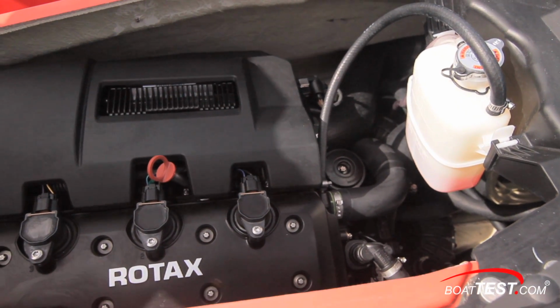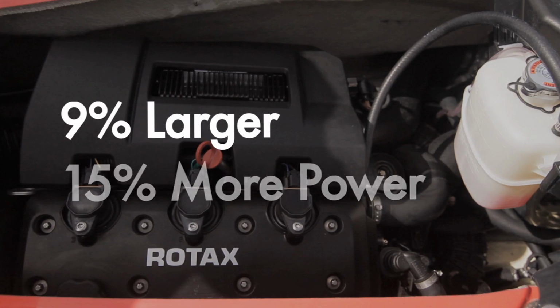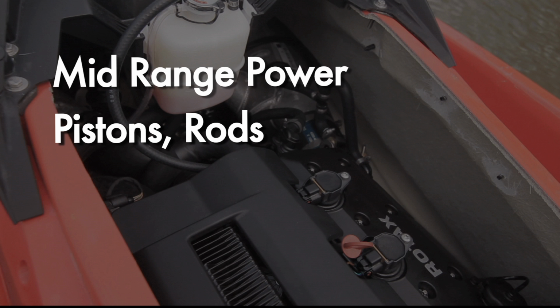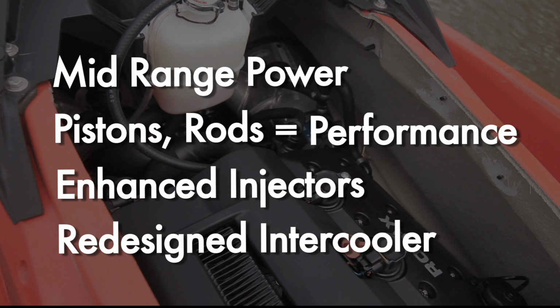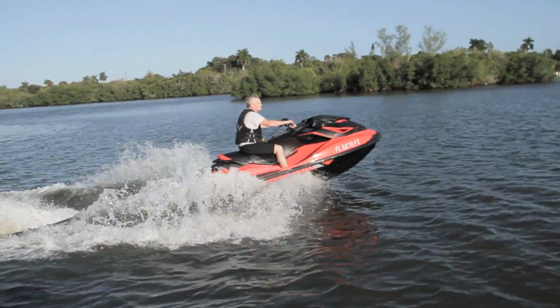The redesigned engine is 1630 cc's, 9% larger than the model before it, but producing 15% more power. A longer stroke gives better mid-range power. Lighter and more robust pistons and connector rods add performance. Bigger injectors add more fuel to the combustion chamber, and an intercooler is 120% better at putting cooler air into that fuel mix. So first off, let's look at how she performed.